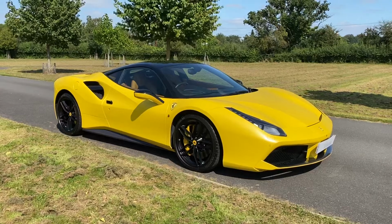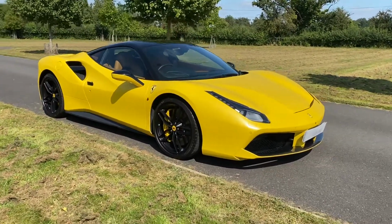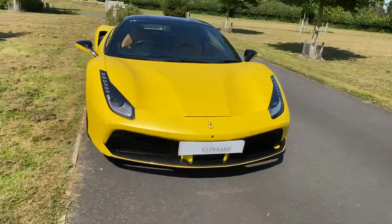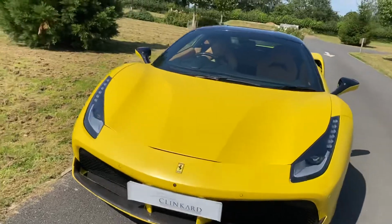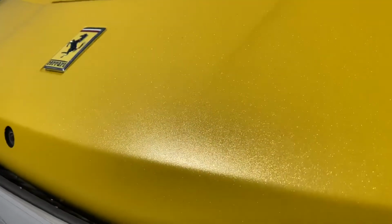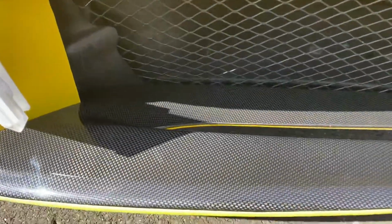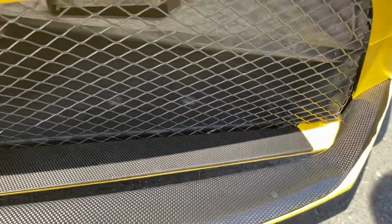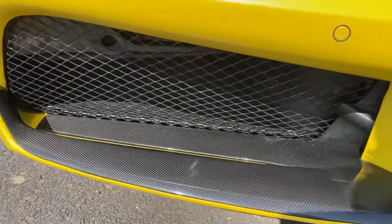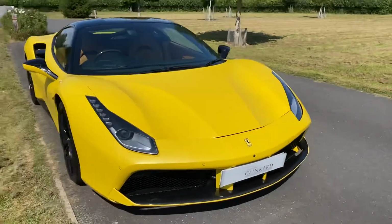But yes, Nero Daytona is metallic black. It's a deeply metallic black, and it's one of my favourite of the Ferrari colours. This particular car has been wrapped in a metallic satin yellow, which I think you can see there. Although obviously for very good reason, none of the carbon has been wrapped, and you can see that there's some really nice condition carbon there, and I'll show you more carbon as I go around the car.